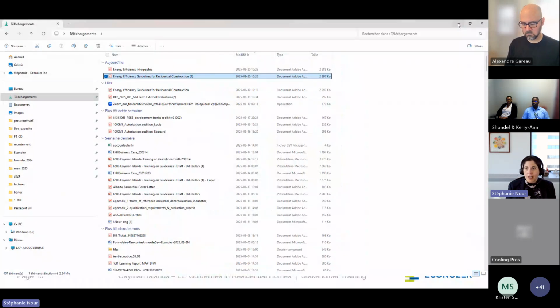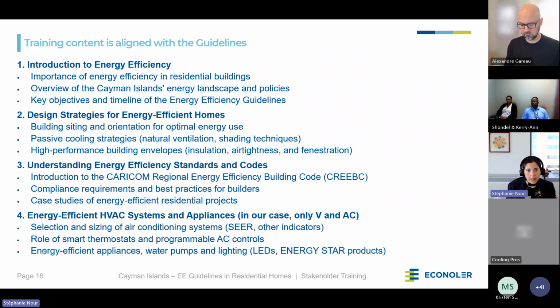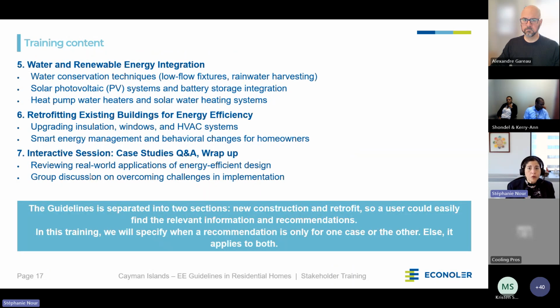So we will digest the information for you, so you know what's more important, and also the highlights of this guideline. So here's the training content. Very quickly, we'll give some type of introduction on energy efficiency, although Kristen has already done it very well. We'll talk about some design strategies, an introduction on energy efficiency standards and codes, focusing especially on the CARICOM EE building code, and then look at the appliances, the systems, so the energy using equipment, especially focusing on air conditioning, which is the highest energy consuming equipment. And then also look at water, because when you save on water, well, you save also on energy.